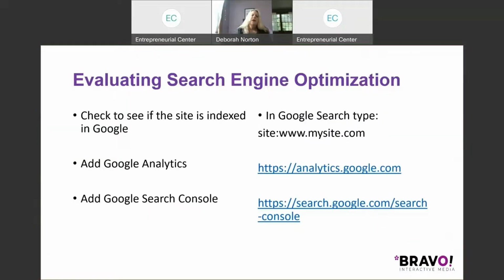Now, when we're evaluating search engine optimization, one of the first things that I do as spot checking as a digital marketer is going into a very clear Google search. So not logged into my account, but an absolutely clear search. And I type in the word site, and then the site that you want to see if it is indexed. Right here is just an example, www.mysite.com. What this will show you is all the pages that are actually indexed by Google. It will also give you an idea of what pages are the most prevalent pages and the pages with the most authority that are coming up.